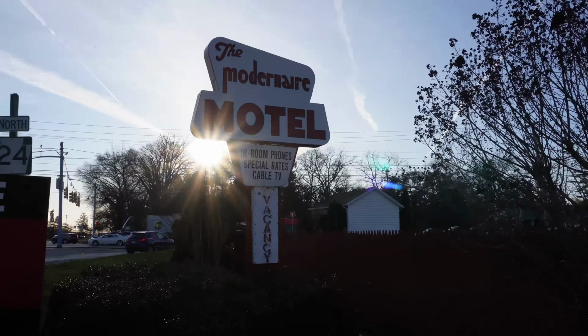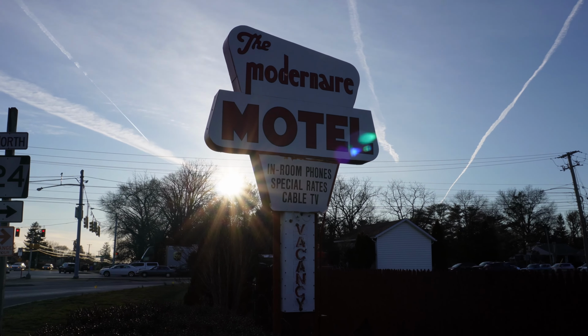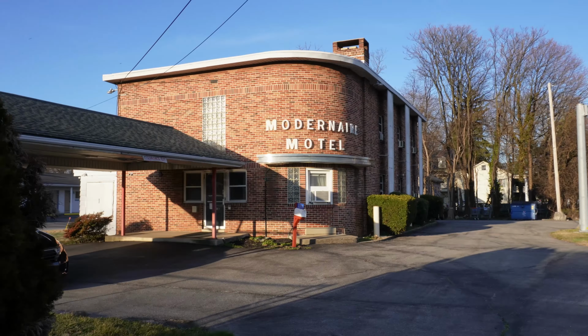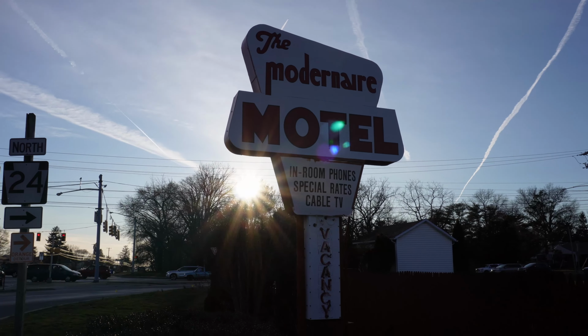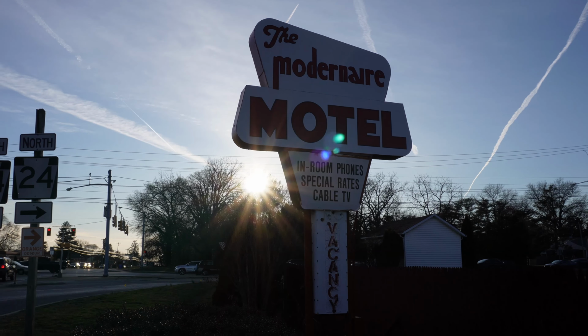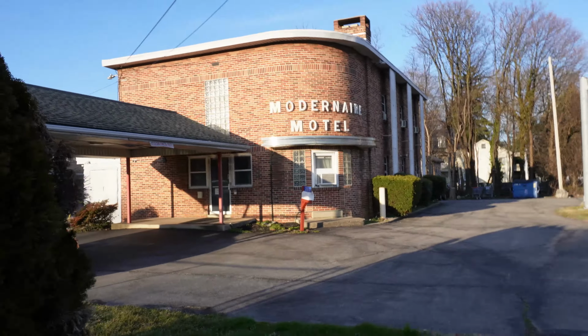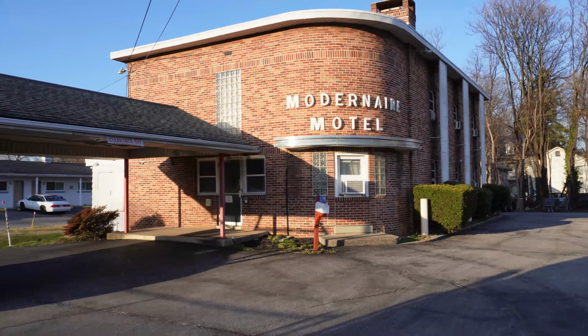Okay, so the other iconic Lincoln Highway location that I wanted to talk about that's endangered is the Modernaire Hotel. And as you can see, the lobby is in this really cool, streamlined, modern style building. And yeah, this place is currently going through some zoning permission stuff. They're probably going to end up turning this place into a Wawa, which really sucks because there's really not a lot of buildings left out there in this style.